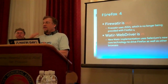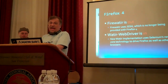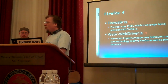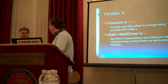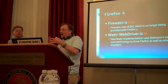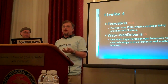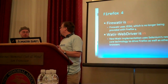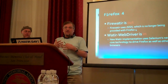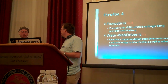It's technically possible to do. The code is all open source. The Mozilla team would be happy to let us take it over. But it's a lot of work, and the JSSH stuff has been kind of a pain for us anyway. We have to compile it for different languages and different platforms. We had already taken over the responsibility for compiling it, really. If you wanted a version to compile for a particular platform or operating system, you came to the Water team to do that, not to the Mozilla team. So we had taken on that responsibility.